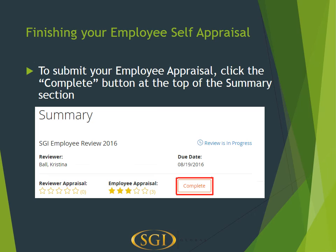If you do save and click Next, it's going to bring you to the summary page, which is the end of your review. I did want to point out to the left of the complete button, and the complete button will submit your review to your manager, there's stars. This is showing you the average of how you rated yourself.